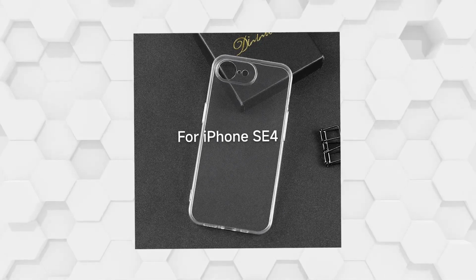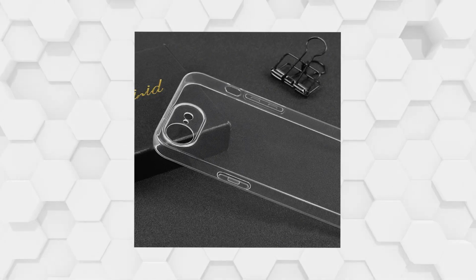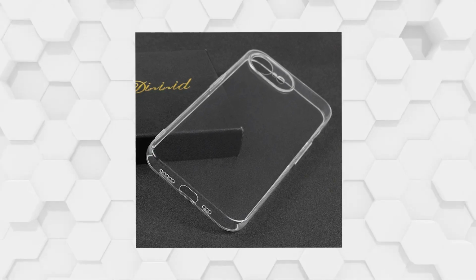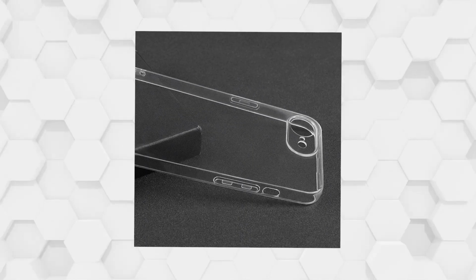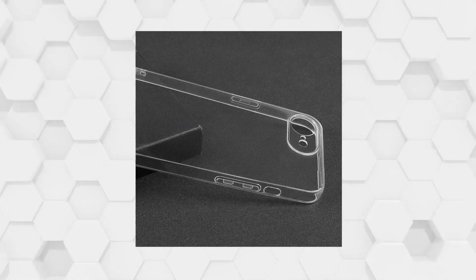The design shows a horizontal camera setup with a flashlight in the middle and a microphone. On the right side, there's a cutout for the power switch, and the left side has cutouts for the volume buttons and that mysterious action button. This camera arrangement looks a lot like the iPhone XR, so it seems we're in for a familiar but updated vibe. I'd love to hear what you think about this transparent back cover.